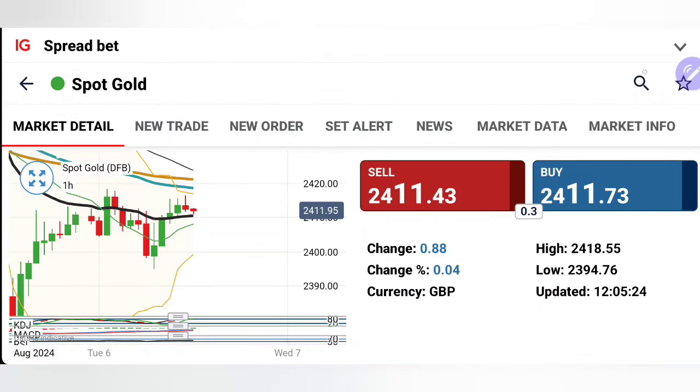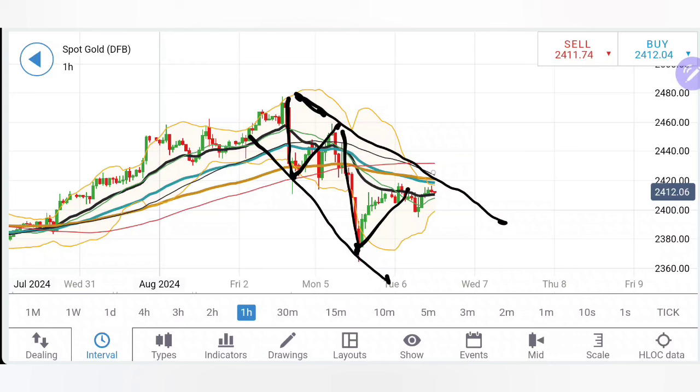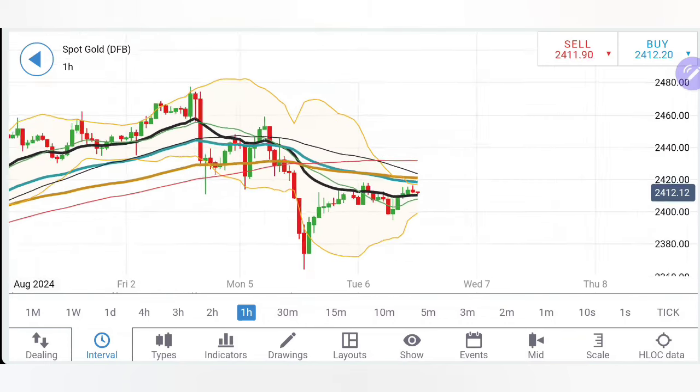Let's start first to look into gold, followed by silver. If you look at the formation in gold here, see the drop, retracement, bigger drop, retracement, and if you connect the dots here, the highs are towards the 2420, 2422 zone for this channel, and it appears gold still has a little scope to rise here.